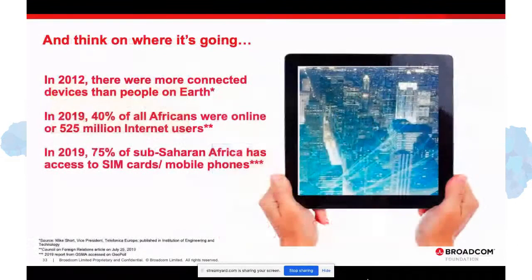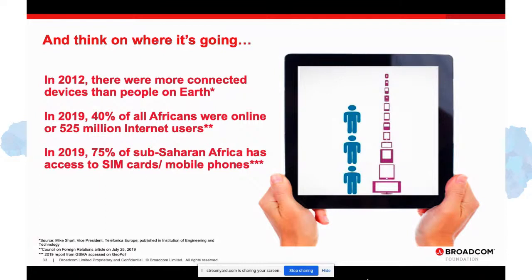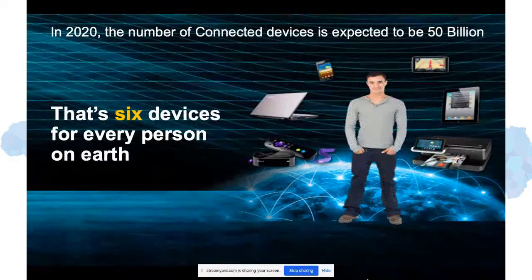And if you think you know where this is going, well, back in 2012, there were more connected devices than people on Earth. And in 2019, 40% of all Africans were online, and that means 525 million internet users. And also 75% of sub-Saharan Africa had access to SIM cards and mobile phones. So the amount of connectivity and things which are connected together is expanding enormously. And in 2020, the number of connected devices is expected to be 50 billion devices. So that's 6 devices for every person on Earth.